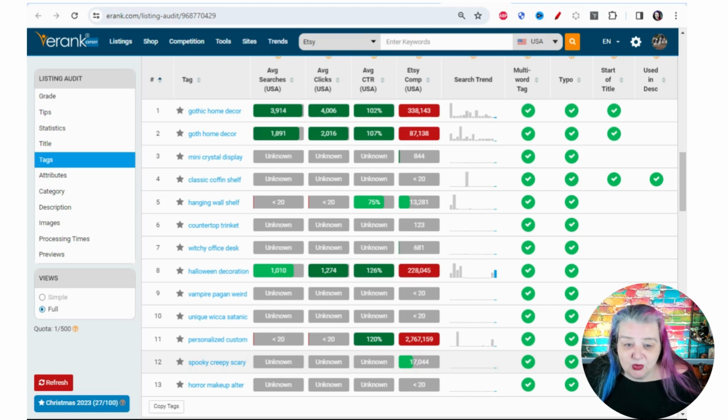So say the wall shelf keyword. Are some people possibly searching for spooky wall shelf? Yes. Creepy wall shelf? Could be. Scary wall shelf? Yeah, possibly. So instead of having the tags spooky wall shelf, creepy wall shelf, scary wall shelf, and hanging wall shelf, you can be just almost as relevant for all those four keyword phrases by just having the two tags, hanging wall shelf and spooky, creepy, scary. And then Etsy's able to mix and match.